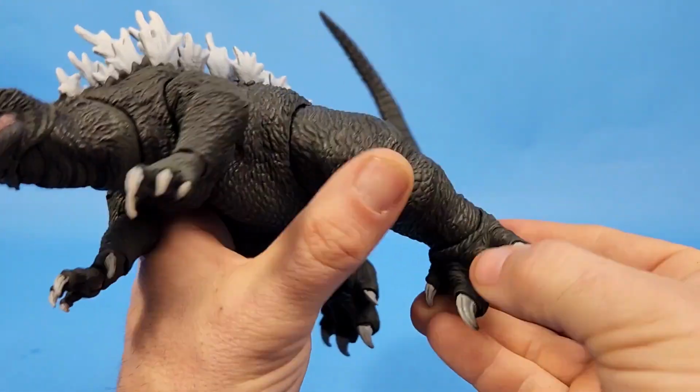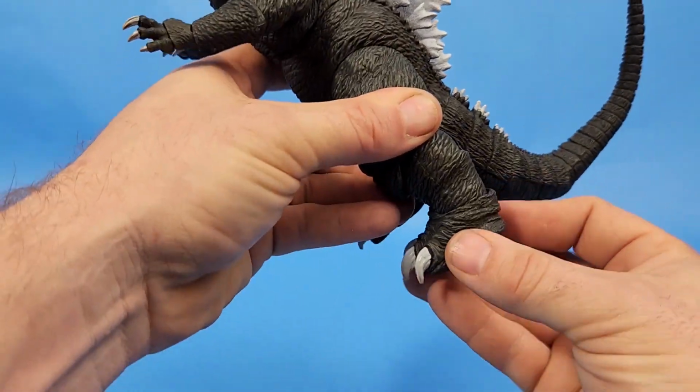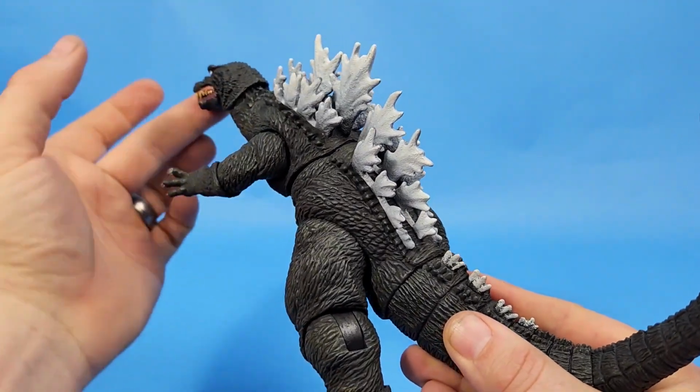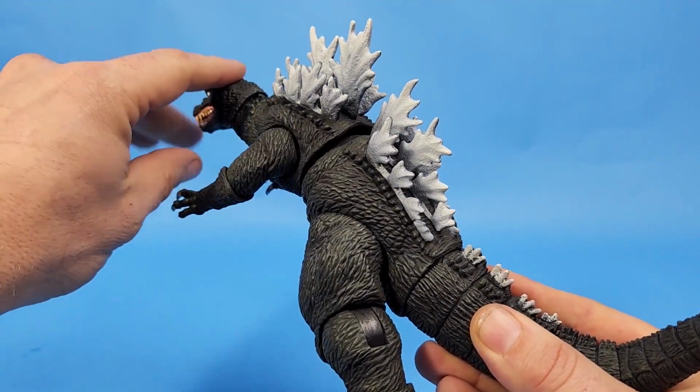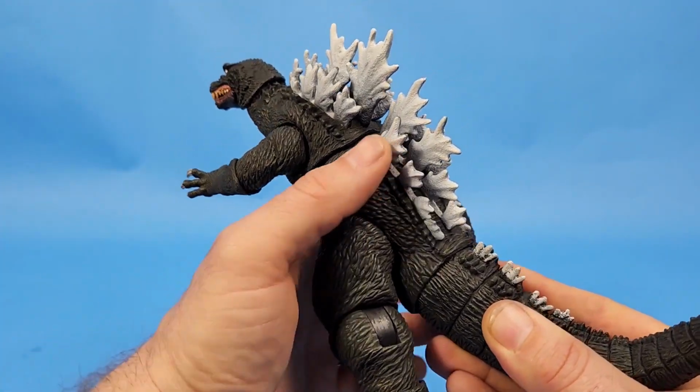I'm not sure. I don't have an angle finder on me. The ankles have a forward facing pin, and they go up and down, and they spin all the way around. Now to the tail, you see that joint's a little bit loose too. The more I play with it, I did have to hit this guy with some heat though. They were all pretty frozen up.